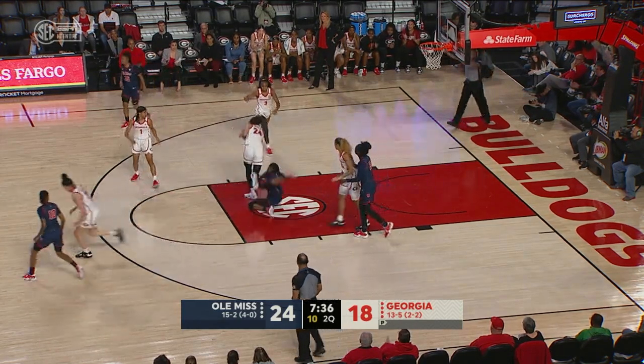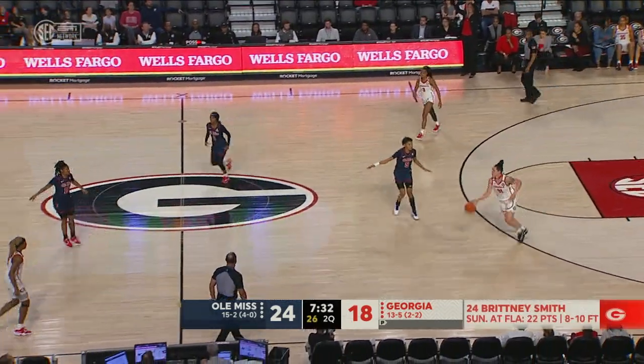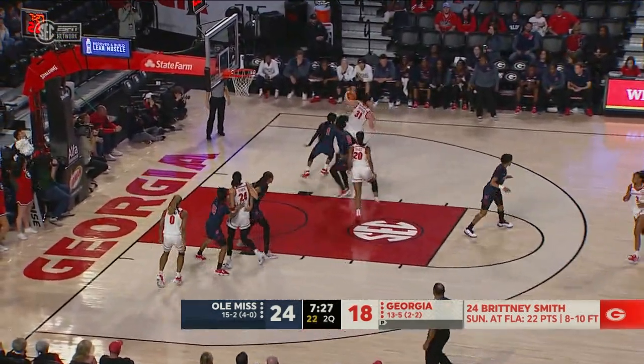And she steals it away from Thompson. Jump ball is going to be Georgia's possession. Creations in their offensive scheme. Make sure she gets isolated down that post.